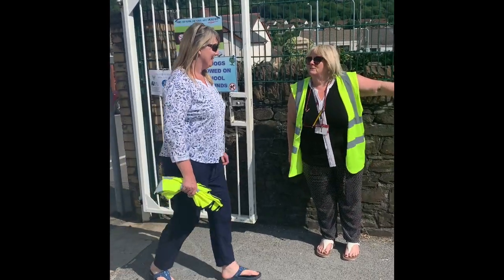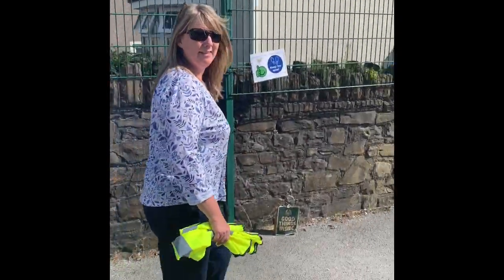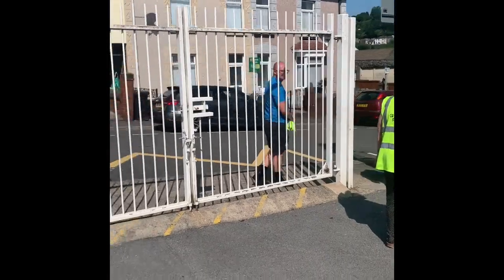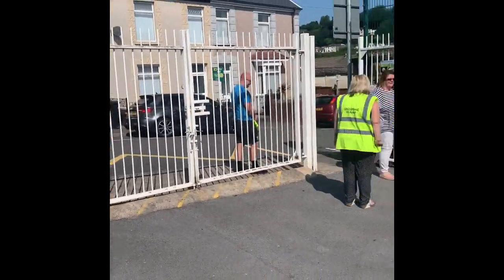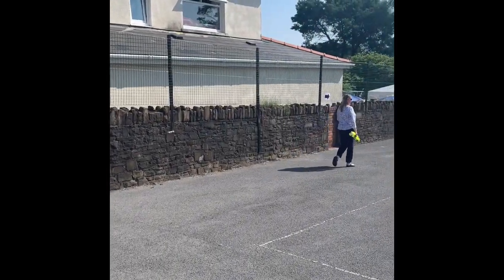As you can see, Mrs. Furs will be directing you from here and asking you to stick as close to the perimeter as possible. This means sticking as close to the wall and following around the outside of the upper infant yard. Parents will be asked to come in 2 metres at a time, keeping that at a safe distance, ensuring it happens all the time.